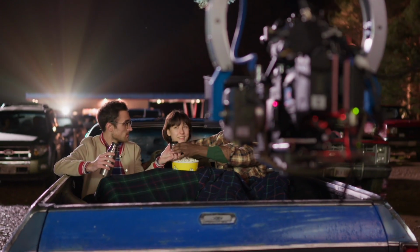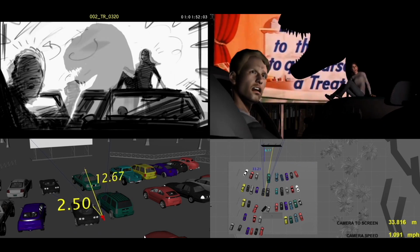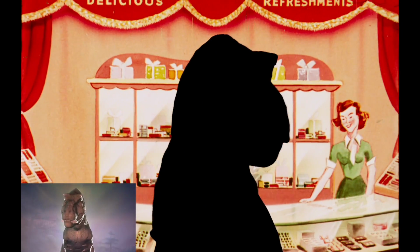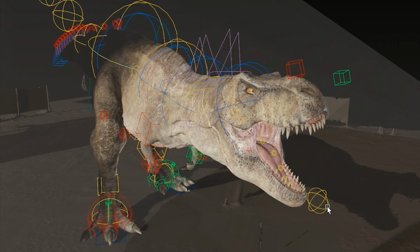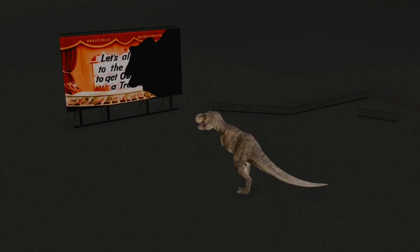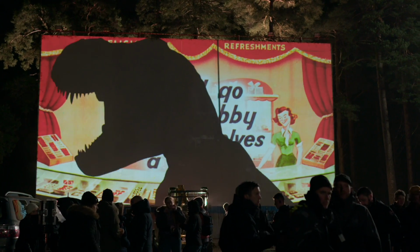The brilliant thing about this sequence is the T-Rex rampages through the middle of the drive-in, and the projector breaks, and the T-Rex has her silhouette thrown up against the screen. The first thing I thought is, how do we actually get the burn-in of the T-Rex and her shadow onto the screen on the day when we're filming? So we actually rendered the T-Rex shadow and burnt that and comped it into the footage so that when we played it back on the day, you could see her silhouette and her outline on the screen on set.